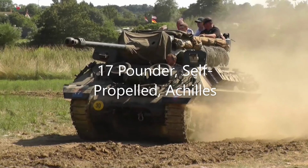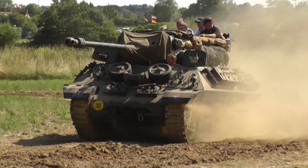It's been a while. Today we're going to be looking at another member of the 17-pounder family of tanks in use with the British Army during the Second World War. And the vehicle we're going to be looking at today is the 17-pounder self-propelled Achilles. This is a vehicle which, in my opinion, is a little bit overshadowed, yet again, by the Firefly. However, what is the history of this remarkable vehicle, and what operational use did it have, which ended up garnering it a very powerful reputation?